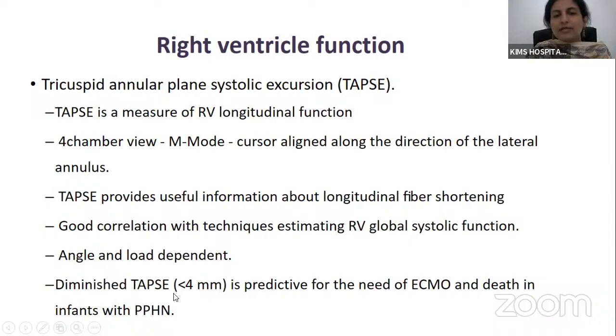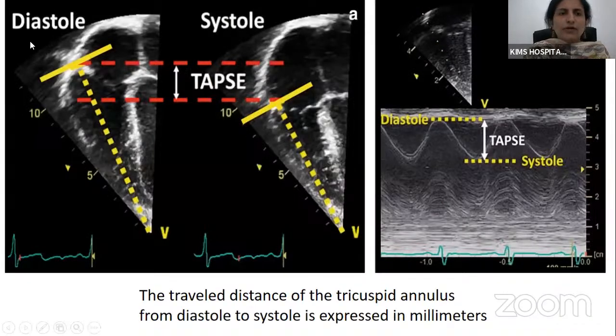A diminished TAPSE of less than 4 mm is predictive for the need for ECMO and death in infants with PPHN. So we place a cursor along the lateral annulus, and we measure the distance the tricuspid annulus has traveled, both in systole as well as diastole, and we see it in M-mode. The distance is calculated and expressed in millimeters, and if it is less than 4 mm, it is predictive of the need for ECMO or severe PPHN.